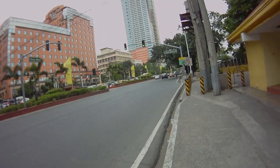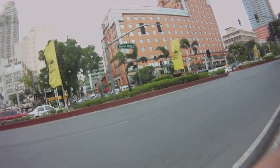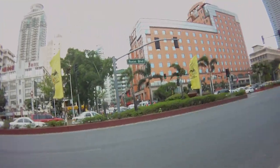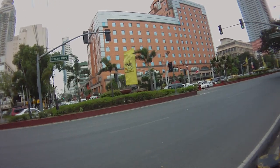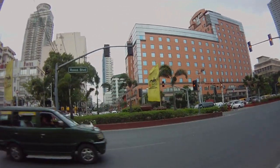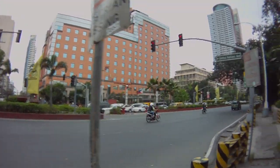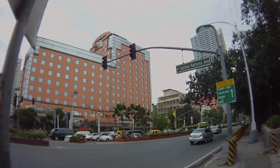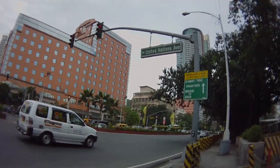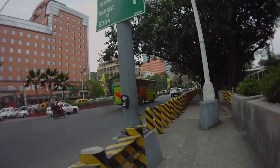So this is the United Nations Avenue. If you go straight up over here, you should hit the United Nations on Taft Avenue. And Taft Avenue is where we got off the MRT station. There's also a 7-Eleven on this corner. The 7-Eleven that I went to on the other corner, that's where I got my drink on, so rehydrate myself. I'm good to go right after going to Rizal Park.